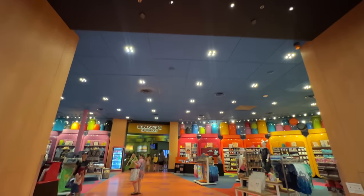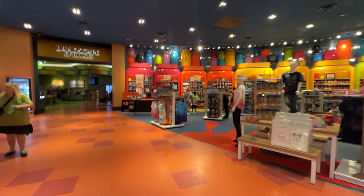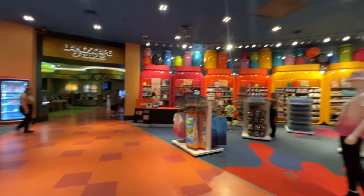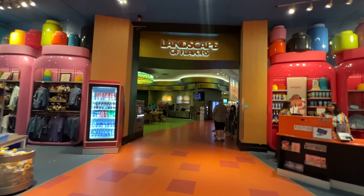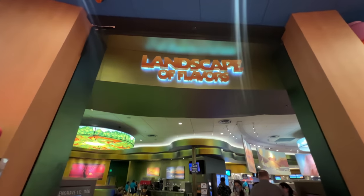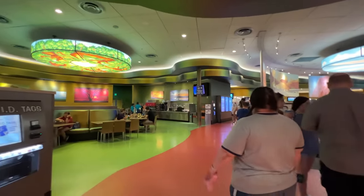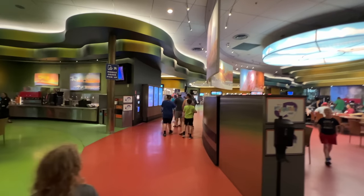Walking in this direction, we're at the ink and paint shop now, and you can see there's lots of ink and paint all over the place. Love the decor in here. We're gonna take a closer look in just a bit. We're headed in for Landscape of Flavor for some food. Got a few items to try, and I also got what's called the pickle in a pouch. I thought that was kind of funny. We're gonna go check it out, see if it's good.